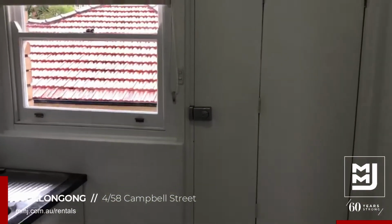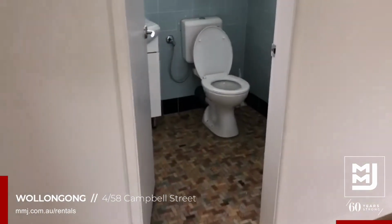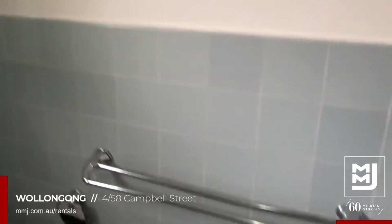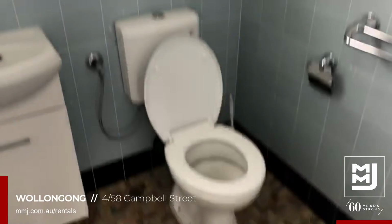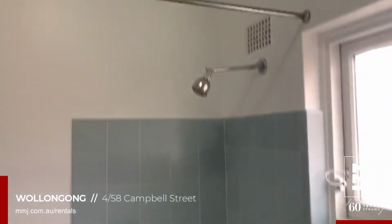Access to the back veranda area, which also takes you down to the laundry, which is separate to the unit. Flowing on into the bathroom. Separate toilet, basin, and shower over bath.